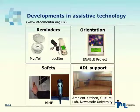Similarly, at Buy Me, they have another device which you attach to the door, and it detects if someone's going out at a strange hour. It may indicate that they're wandering or confused, and that's a little reminder. It's another kind of orientation aid, I suppose. It'll take the day and maybe ask if you want to leave the house.